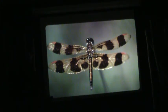And using Halloween colors, well, this is a Halloween pennant. And then a widow skimmer, this is actually a mature male that has that milky color. A chalk-fronted corporal, no, a common whitetail, and the mature males are this chalky color.